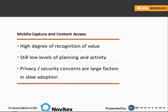There's still a fair amount of concerns around privacy and security, and these are large factors in slowing adoption. So in terms of what we see with this area, we see this accelerating, but it still has a migration path to go, and it's still going to take time to really see a ramp up where there's a solid direction behind mobile.